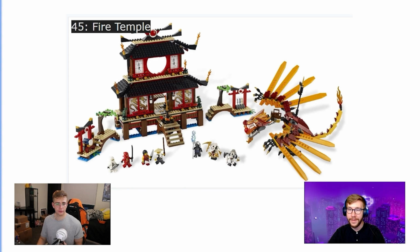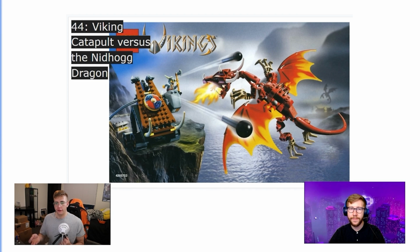45, Fire Temple. Kai's first dragon. They really got a lot of mileage out of these molded Ninjago heads, but they're pretty nostalgic. Number 44, Viking Catapult versus the Nidhogg Dragon. It's a little bit of a mix with the construction pieces with brick-built pieces, but I think they marry the two together very well, and it's going to give a lot of posability.